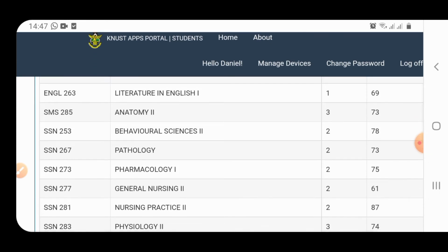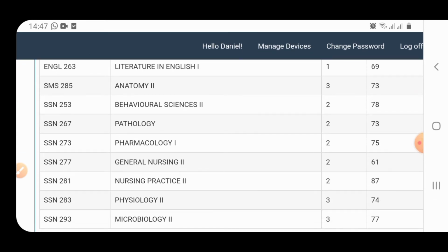Pharmacology 1. This will be your first pharmacology. Pharmacology is about drugs, and how the body reacts to those drugs. You'll be hearing a lot of brand names and generic names of drugs that you have to take note of. Pharmacology is not difficult.